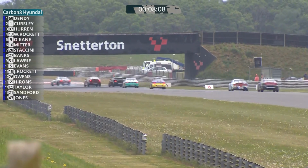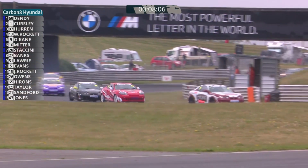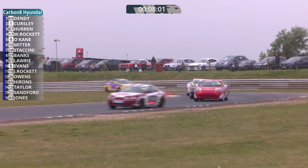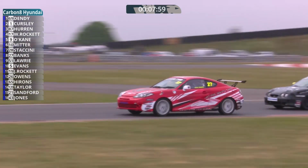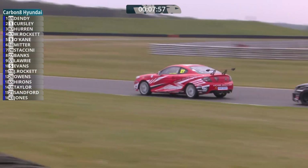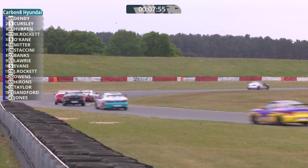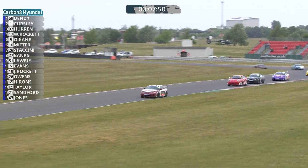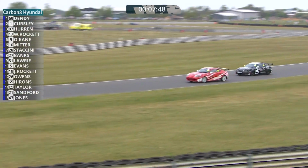Further back we've got Johnny Rocket ahead of Roger Owens. Behind them further back in the order is Spencer Hirons in the 65. Becca Taylor's next, then Sanford, and of course the 43 car didn't take the start. Things cooling down a little after those earlier midfield exchanges.